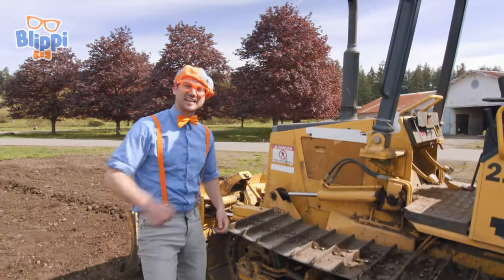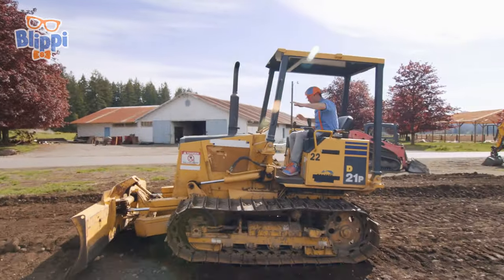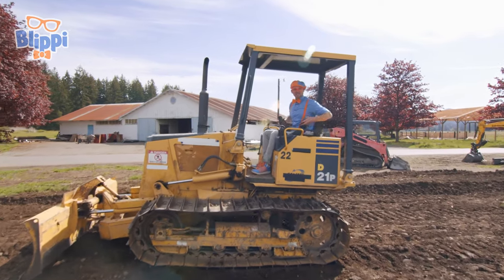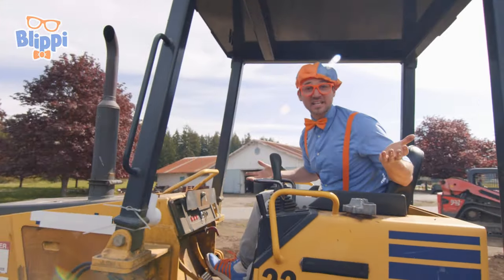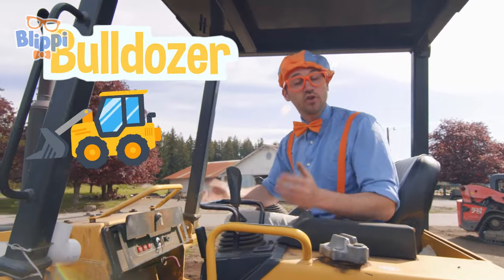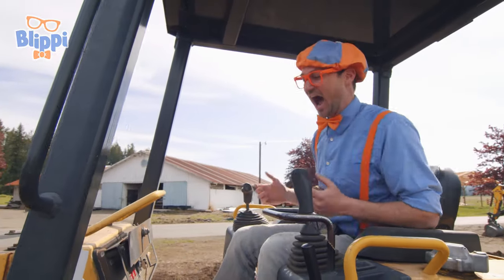All right, I think I should take it for a spin. Woohoo! Whoa, so comfortable. All right. First things first, safety first. Perfect. Now that I'm nice and safe with my seatbelt, we can operate the bulldozer. Yeah, you operate a bulldozer. You do not drive a bulldozer.